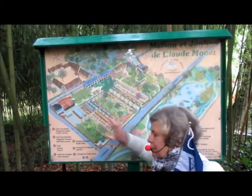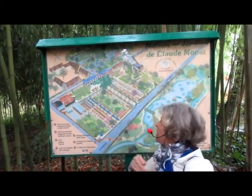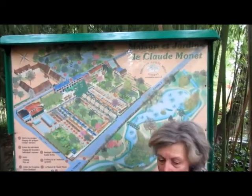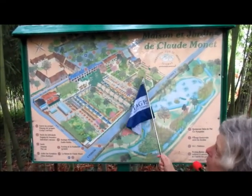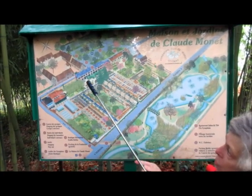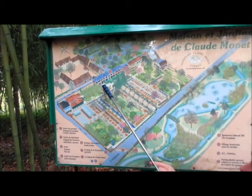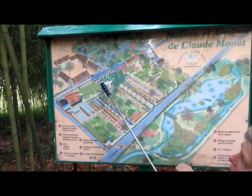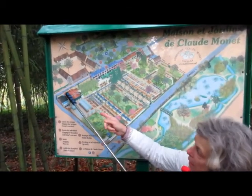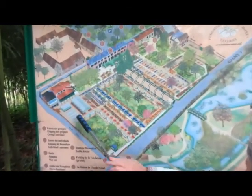So Monet arrived here. He had bought it. First, he rented this place. Monet was not rich when he arrived at the age of 42. So Monet had bought this area later. He enlarged the house. You will see the first studio created in a shed here. You will enter. It's very nice. So this is the second studio created, and we pass close to this studio on this line, the garage.